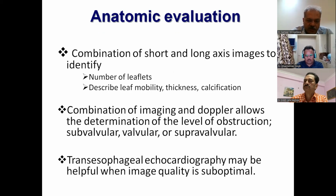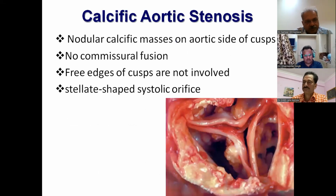Transesophageal echocardiography may be helpful when image quality is suboptimal. In adults, I propose that for all aortic stenosis patients who are going for any intervention of any sort, transesophageal echo is a must. Now, there are certain calcifications over aortic stenosis.